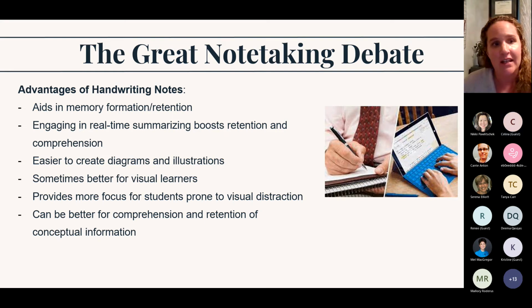Depending on how you're taking notes, it's going to get you to engage in real-time summarizing. Some of the strategies I'm going to show you today, that's clearer than others, okay? It's easier to create diagrams and illustrations, so this is really important for math and chemistry and all that other really smart stuff. And for some visual learners, it can be a preferred method if they need to have it in their own format and ready to go.